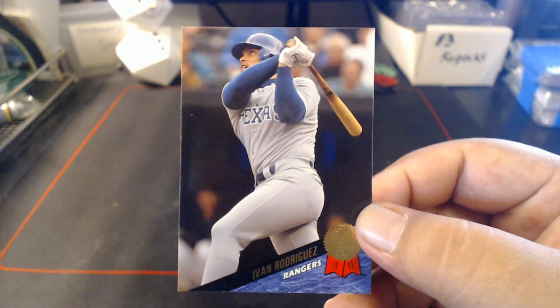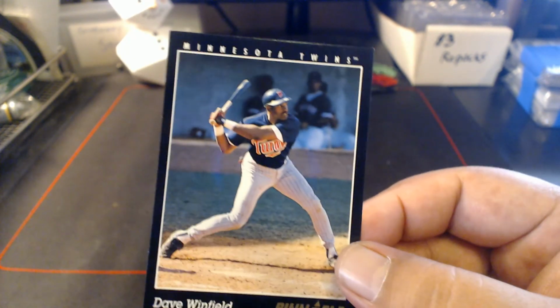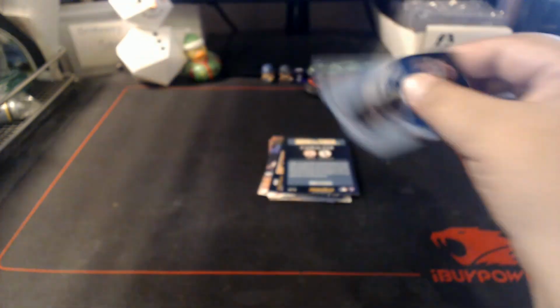Got some Leaf here, 93 with Pudge, Eddie Murray, Dave Winfield, Ryne Sandberg. On the other side we got Carlos Baerga. And then we got a Kirby Puckett. On the other side we got Marquis Grissom. And then some 93 Pinnacle here with Dave Winfield. And then a Now and Then with Carlton Fisk. And another Pinnacle card, Hometown Heroes of Dave Winfield.